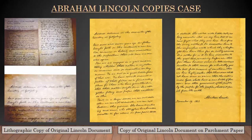I immediately grabbed the magnifying glass. I started going over the document and looking at it, and I was just so excited. I took copies of it, I took pictures of it. I just began to examine the document.